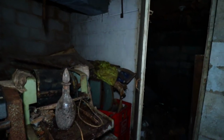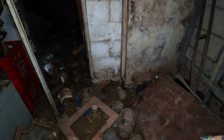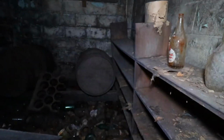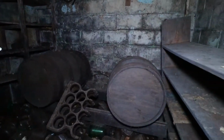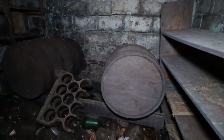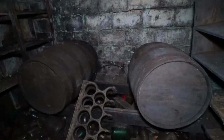Now, it's this room that makes me believe that they were doing moonshine. All those bottles, there's bottles all over the floor in here. If I walk into this room, you're probably going to hear a bunch of crunching. Now, some people have thought that these were wine barrels. Others have thought other things, but it smells like dirty old whiskey in here. Trying to get in here without breaking bottles.